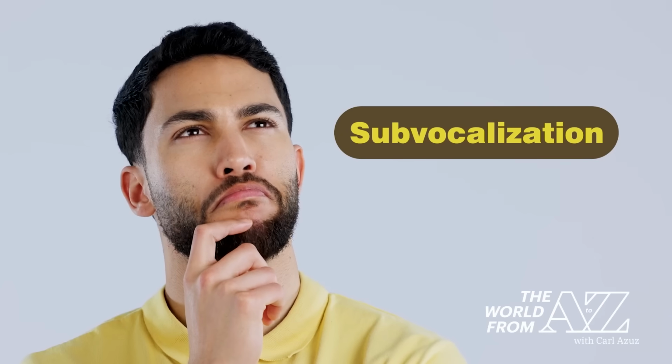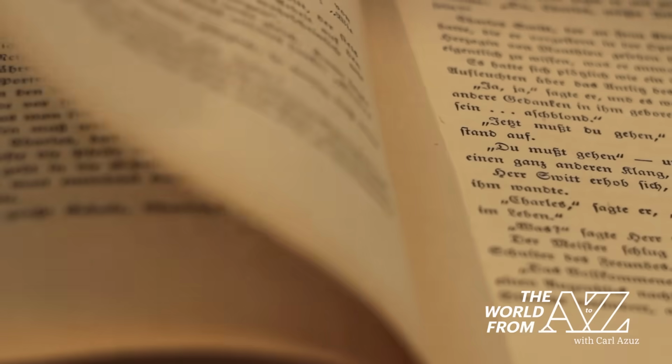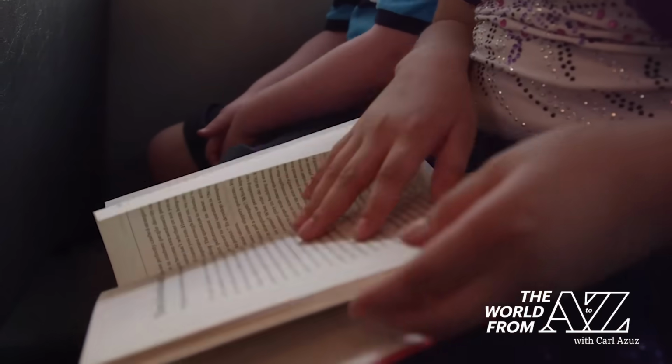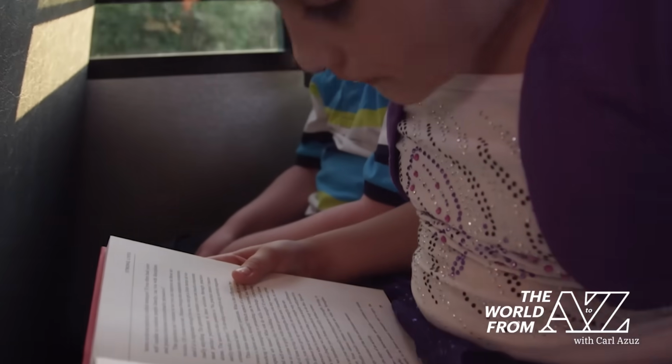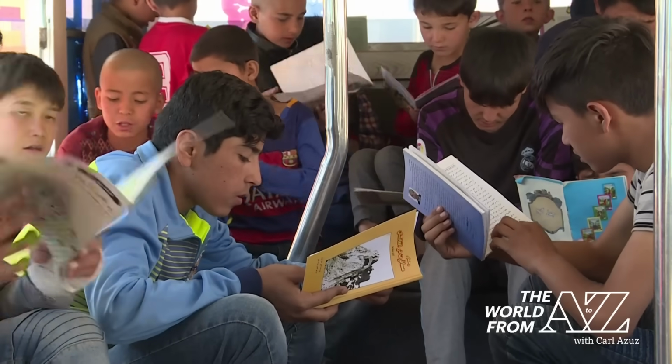Sometimes people hear a little voice in their head when they think. That's called subvocalization or auditory imagery. Subvocalization is common for people to hear during stressful situations, but it's probably the most notable when reading. And that internal voice isn't just an overactive imagination at work, it's speech. Sort of. Subvocalization activates the brain and body in much the same way as speaking.